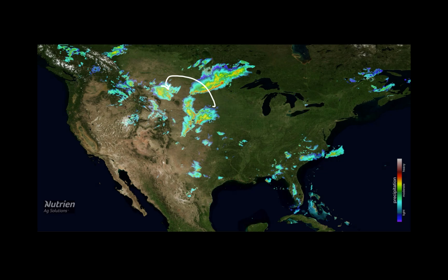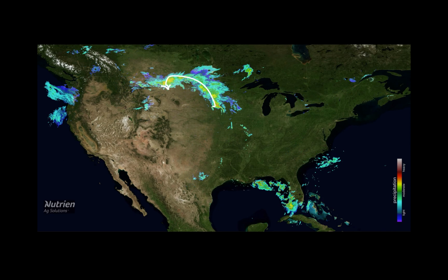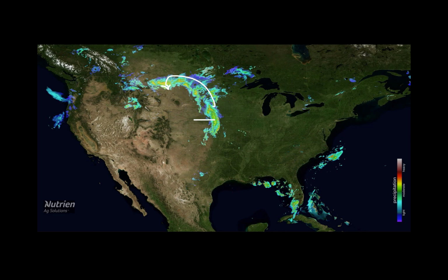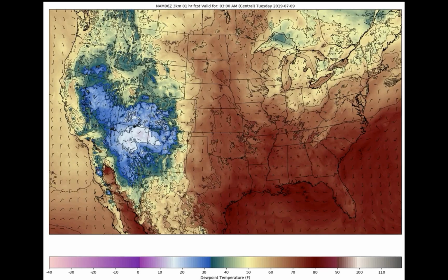And as I play this one more time, you can kind of track it here. Oh, I'm way off on my drawing there. But you can see it kind of die out. Let's do it one more time. Making its way across here, and they fade out, but we know that there's kind of some upper level energy left with this, and again, that's why we'll be watching for possibly the reigniting of some showers and storms along the Mississippi River here across parts of eastern Iowa, eastern Missouri, western Illinois, Tuesday evening into the overnight hours.